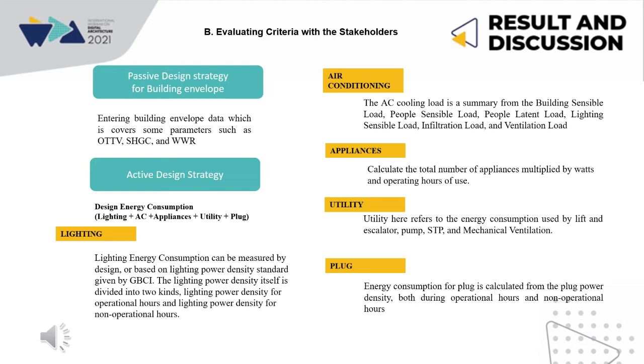In lighting, lighting energy consumption can be measured by design or based on lighting power density standards given by Green Building Council Indonesia. Air conditioning: the air conditioning cooling load is a summary of the building sensible load, people sensible load, people latent load, lighting sensible load, infiltration load, and ventilation load.